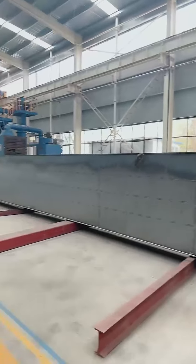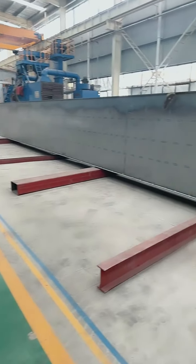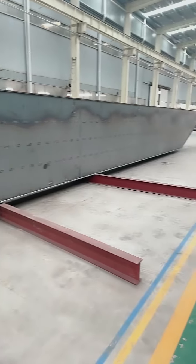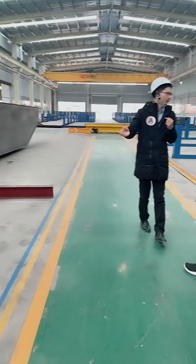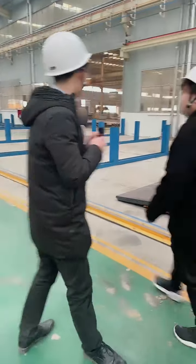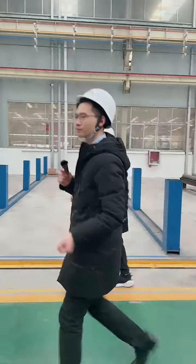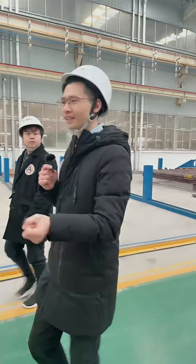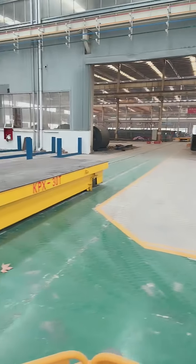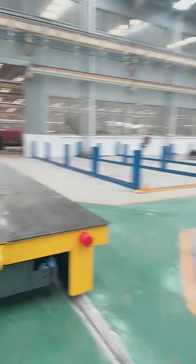Okay, this we just see this. This is the main girder, also welded, and we will show our customers how it is welded. Before we see the crane process, we want to introduce the machines.